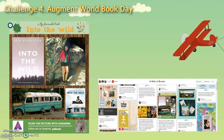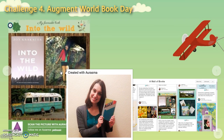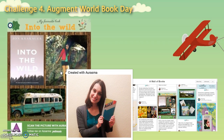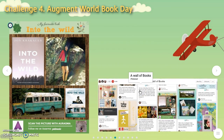The following task was to create a trigger image using Aurasma to celebrate World Book Day. If you download the Aurasma app on your mobile phone, you will be able to see a hidden video. Using Aurasma in the classroom should be a great experience for our students because they can learn in a more visual way while they have fun learning. Afterwards, I uploaded my trigger image on a Pinterest collaborative wall where we can see all our creations.